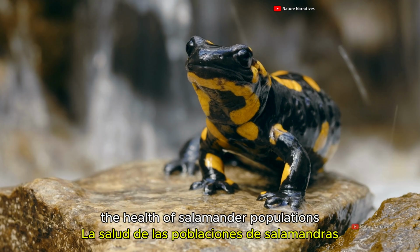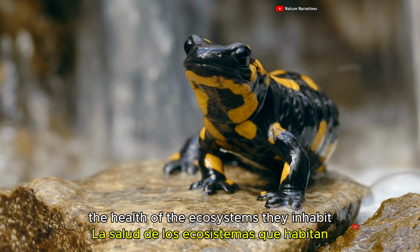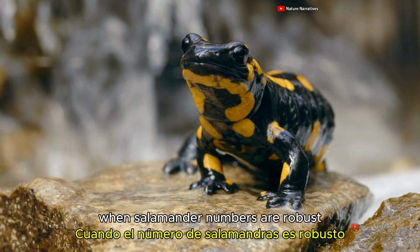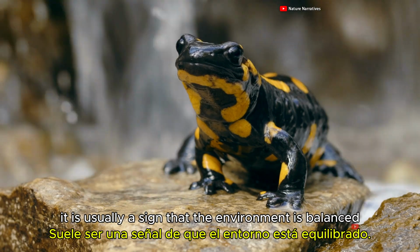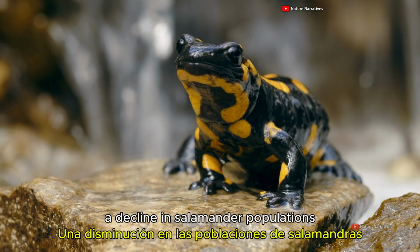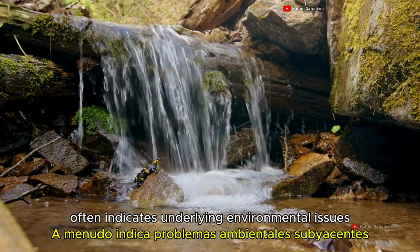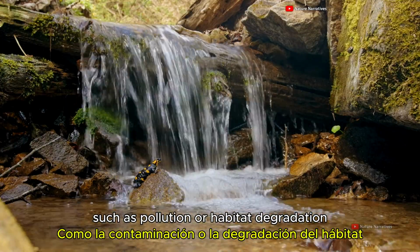The health of salamander populations often reflects the health of the ecosystems they inhabit. When salamander numbers are robust, it is usually a sign that the environment is balanced and stable. Conversely, a decline in salamander populations often indicates underlying environmental issues, such as pollution or habitat degradation.